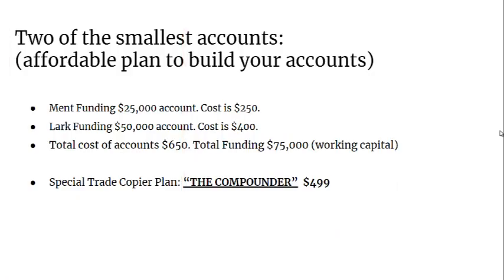In this example, you would take two of the smallest accounts between Ment Funding and Lark Funding. You can see the two right here. Ment Funding, $25,000 account. That means you're going to have access to trade $25,000 in capital. That's going to cost $250 for their challenge. And then Lark Funding. And again, both of these companies allow the use of a trade copier so you can copy my trades. So if you aren't consistent yet, but you want to earn a profit from these funded companies or these funding accounts, now's the time to do this.